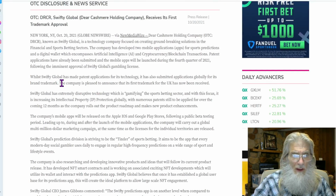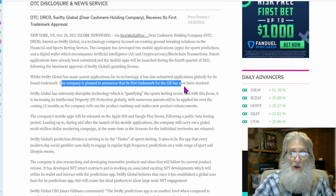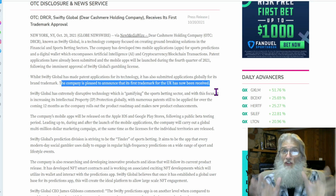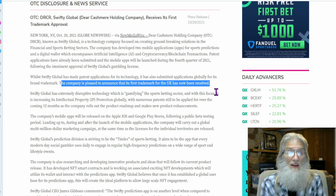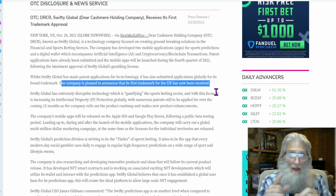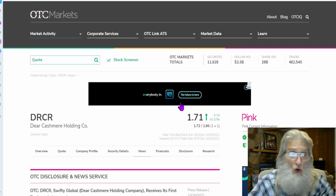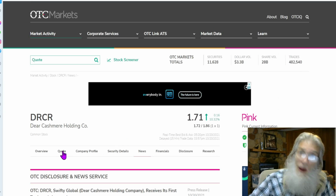Right there, the company is pleased to announce that its first trademark for the UK has now been received. So they are working to protect and launch. You need a trademark, want people to identify you very easily, like Twitter or Facebook or McDonald's. You just have that logo. They are working on this, and I think it is going to be huge. I really do. And right now, it is not so big.